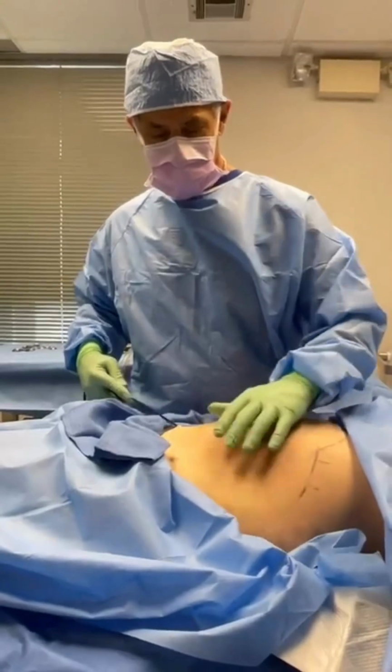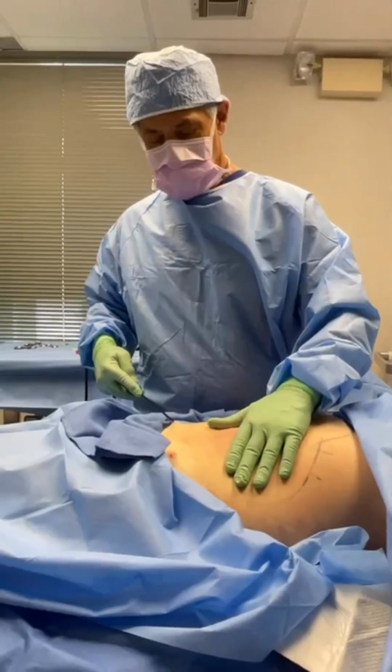Ooh, that pinched. Is that close to the belly button? It was, yeah.